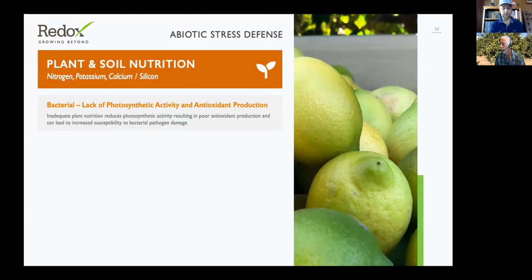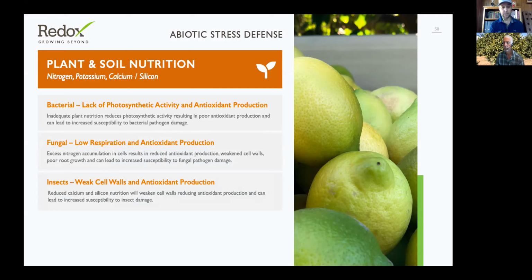Fungal slow respiration and low antioxidant production will encourage fungal populations to grow. Insects love it when we have weak cell walls and low antioxidant production. Think about low calcium in your leaves. Nice tender leaves with excessive nitrogen and lack of calcium will make the insect populations much happier.